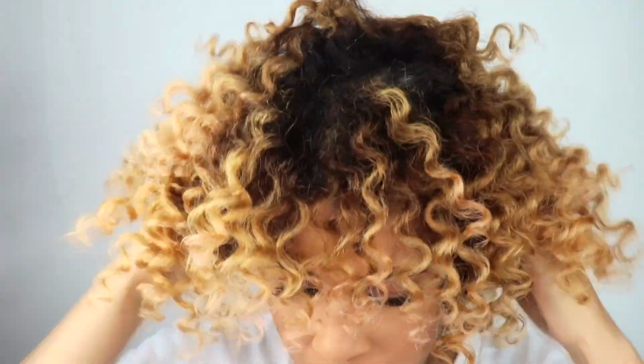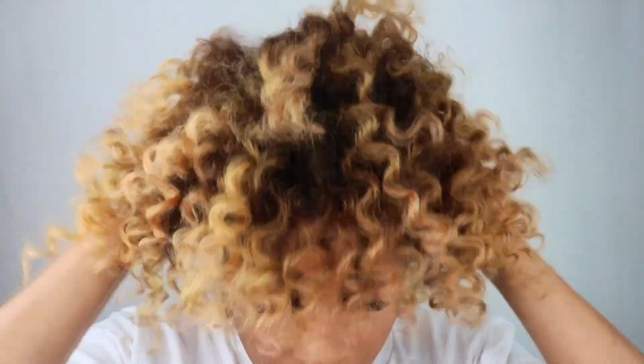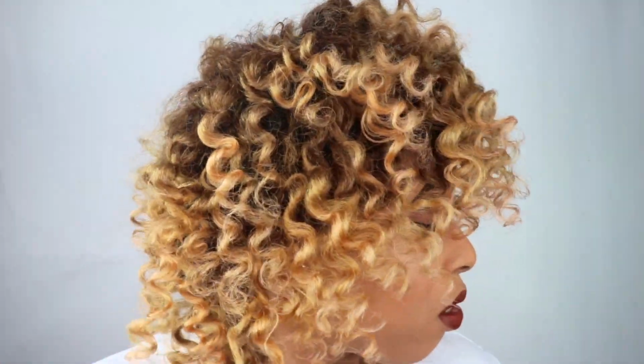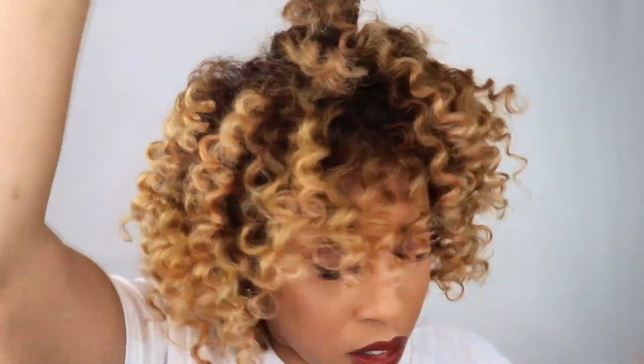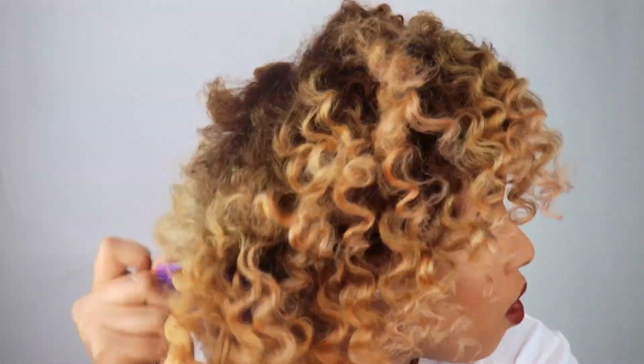That's pretty much it. Now I'm just going to shake out my roots and pick a little bit. I didn't pick a lot. I didn't do too much over picking. I just picked out my roots and picked out the back of my head so I don't have that space in the back. And when I do that, I just kind of shake my hair and I turn my head over.